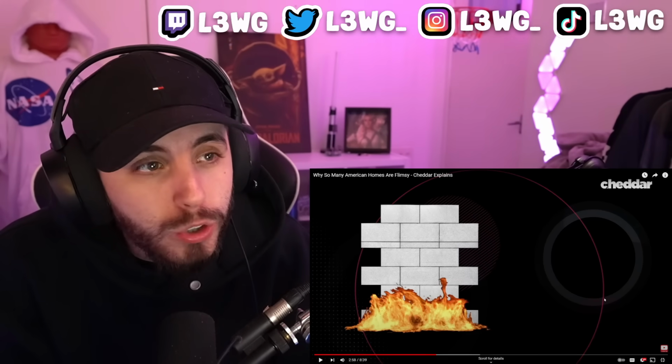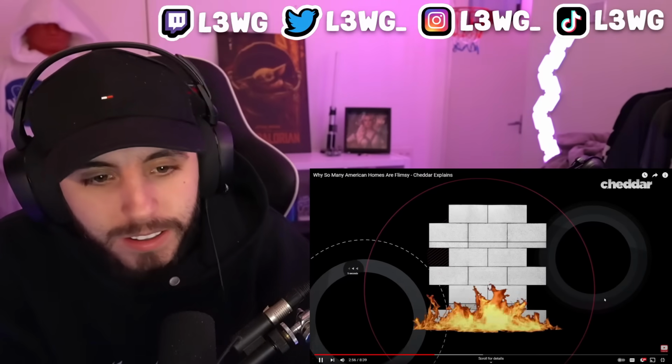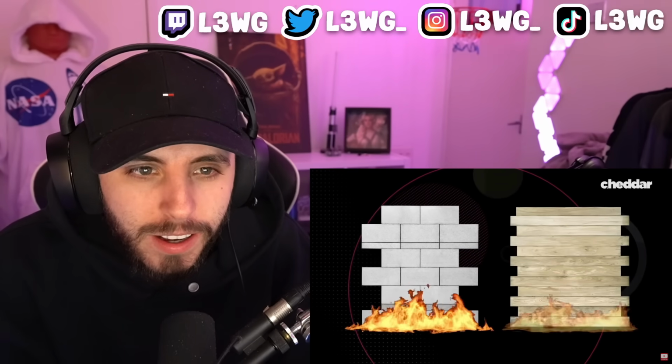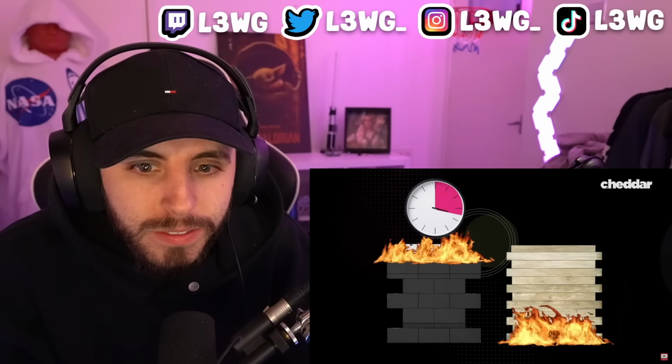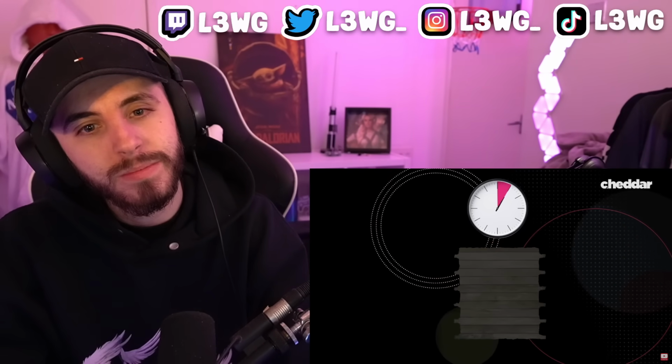Wait, I just thought, do American homes burn down a lot? A higher fire insulation property rating compared to a wooden frame wall? Yeah. One of these concrete walls has a fire rating of around 4 hours till it's destroyed, as compared to a wooden framed wall, which only has a rating of around an hour.